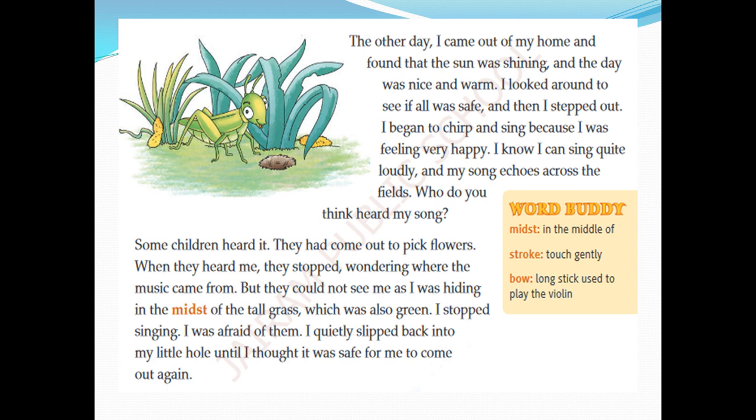Who do you think heard my song? Some children heard it. They had come out to pick flowers. When they heard me, they stopped, wondering where the music came from. But they could not see me as I was hiding in the midst of all tall grass, which was also green. I stopped singing. I was afraid of them. I quietly slipped back into my little hole until I thought it was safe for me to come out again.